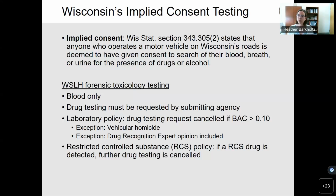And then also, if a restricted controlled substance is detected, further drug testing is canceled, and the thought process is it's a restricted controlled substance by law in Wisconsin.